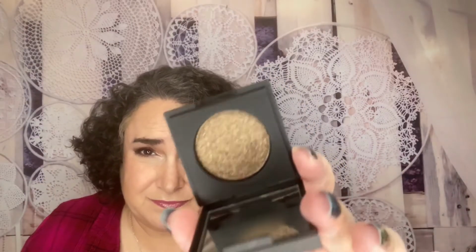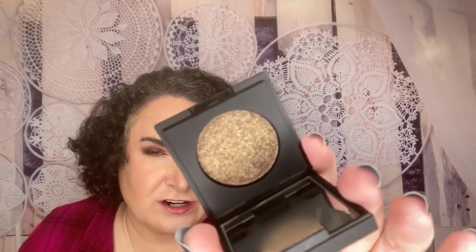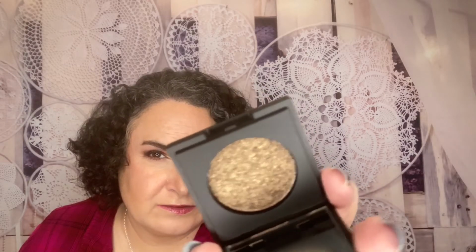From Dose of Colors, I do like the Dose of Colors formula a lot. This is the Block Party Single Eyeshadow. This eyeshadow is packed with multi-dimensional reflex, creating an ultra dazzling finish. Each eyeshadow comes in its own mirrored compact. Retails for $20. Mine is in the shade Lock Key. Here's that mirror. It's really pretty, kind of dark copper shade.